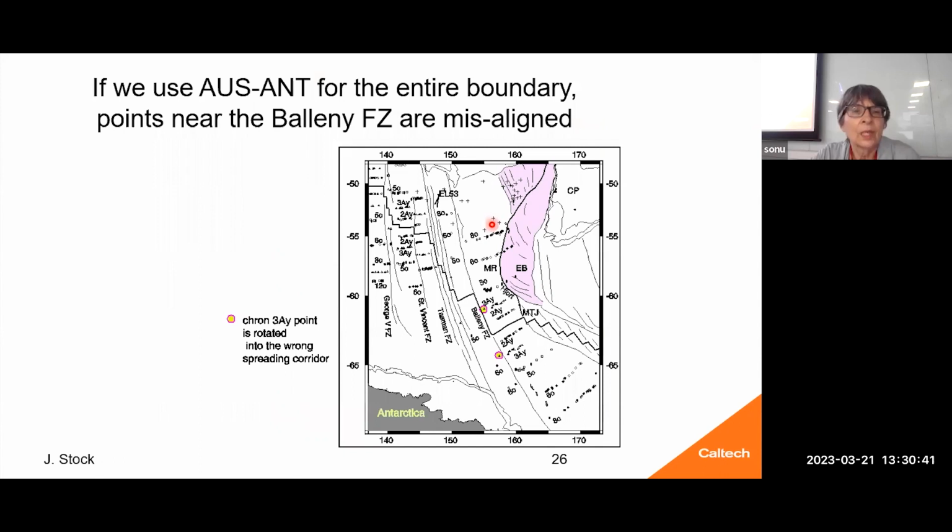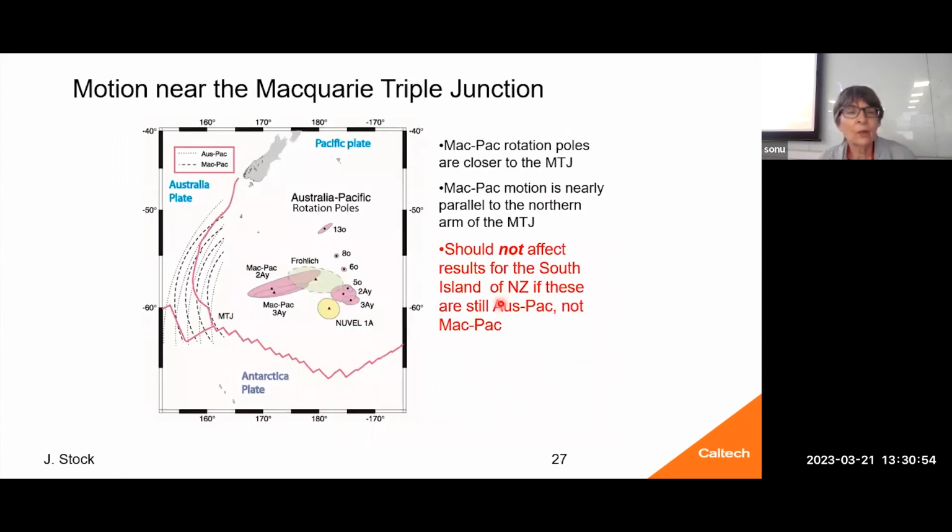And if we also use just Australia and Antarctica for these fits, it turns out that the fracture zones don't work either, because part of this whole system down here was actually Macquarie Plate. If you look at motion near the Macquarie Triple Junction, this region currently between Pacific, Antarctica, and Australia.